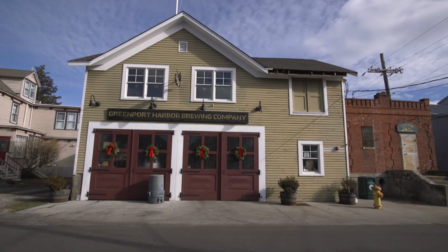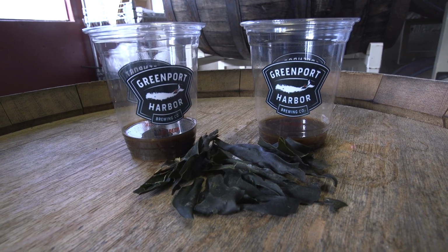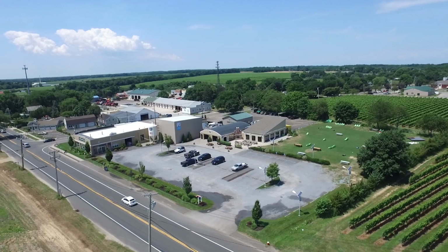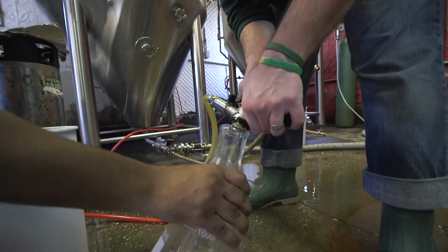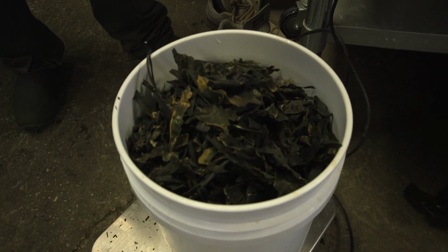Earlier this year, we partnered with Greenport Harbor Brewing Company to create a beer brewed with kelp that was released as part of a Kelp Art and Awareness celebration hosted at the brewery's Peconic location. Leading up to the event, the brewers worked to create Sea Farm Porter, brewed with, you guessed it, kelp we grew as part of our study.